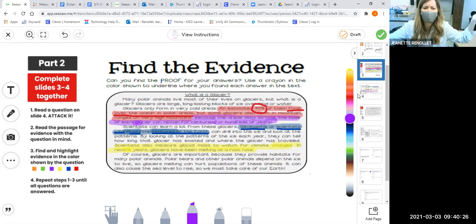Why do glaciers last so long? Because the polar region stays so cold. The bottom of each glacier can last a long time. We just found our purple evidence. Highlight your purple evidence.